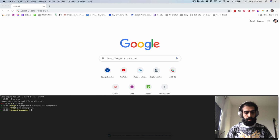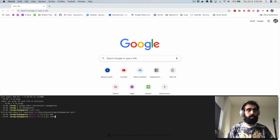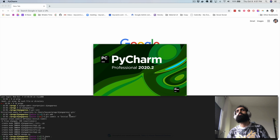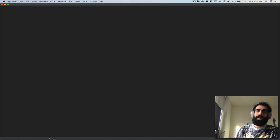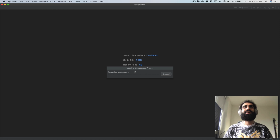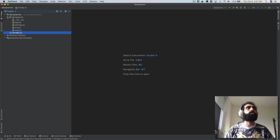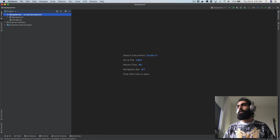Perfect. So right here, I'm going to do a git init to create an empty git repository and then add everything and do git commit -m to commit everything, initial commit. So that's kind of like the boilerplate Django project that django-admin gives you. Boom. So that is committed. Now I'm going to open this in PyCharm, and to do that I installed the charm command line utility. It's really good.